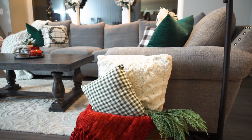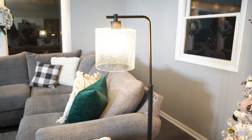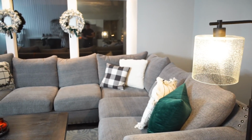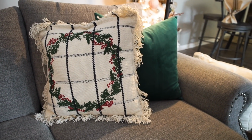And our lamp is from Target. I'm gonna link all the furniture that I can for you guys as well. So look down there if you're curious about any of my furniture. And I'm gonna show you the new pillows that we have on our couch. So this wreath pillow just came from Kirklands.